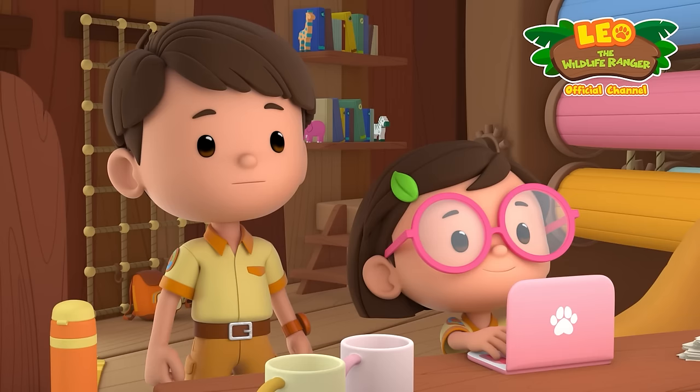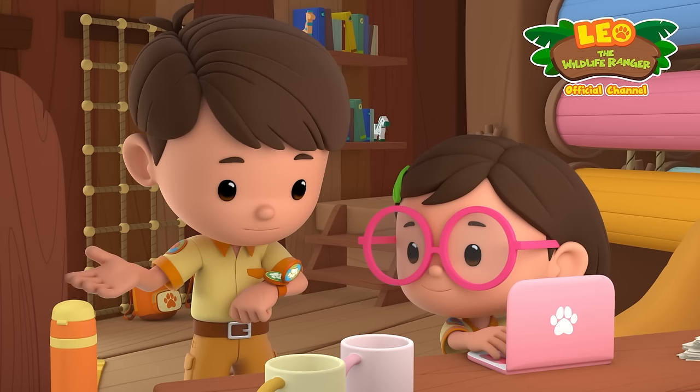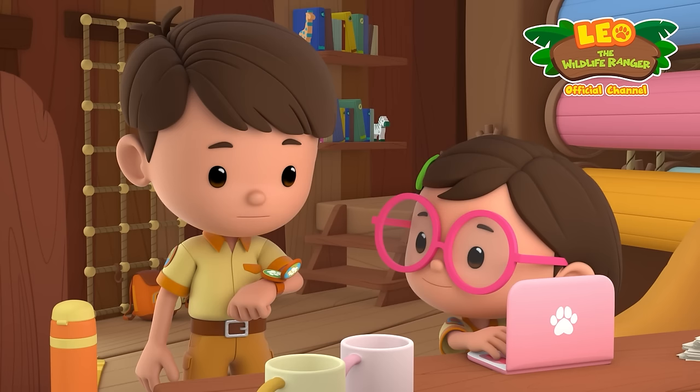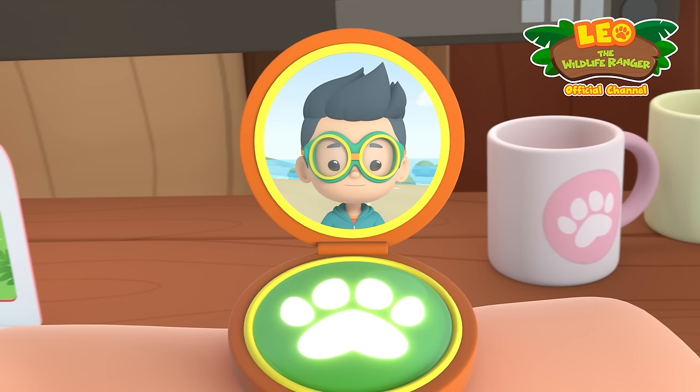Wow, that's amazing. Did you hear that, Kai? The leg you found belongs to a Japanese spider crab. Spider? Oh, I hope it doesn't look like one. I don't like creepy crawlies too much. I hope the crab is all right. Me too, Katie. We should find it and make sure it's okay. It would be shellfish of us to ignore the situation.